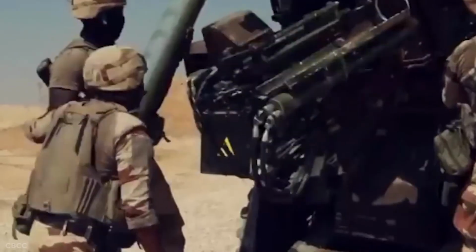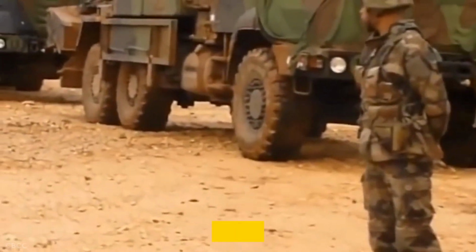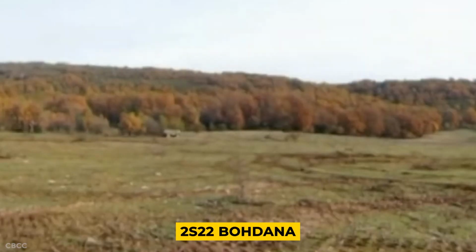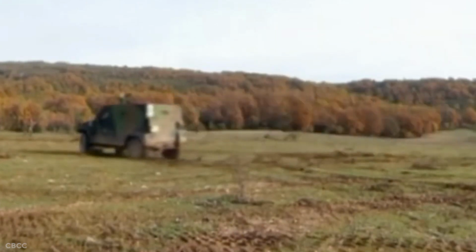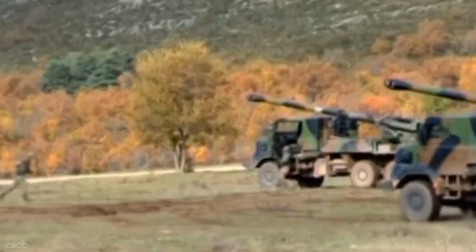So by the time the Russian soldiers attacked the Ukrainians, they had not started to produce the 2S22 Bohdana. They have not been able to produce any more units of the 2S22. Even though experimental, it can easily be called the best ever howitzer gun that has come from the minds of the Ukrainian army.